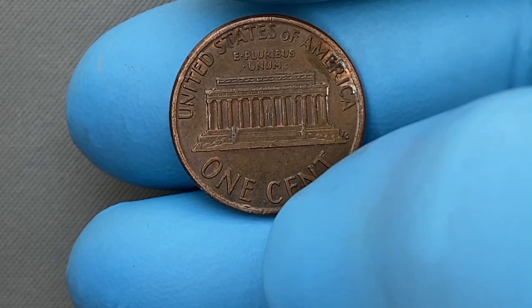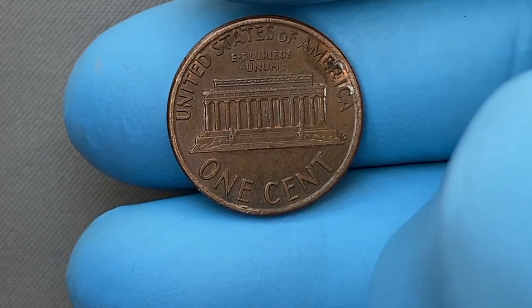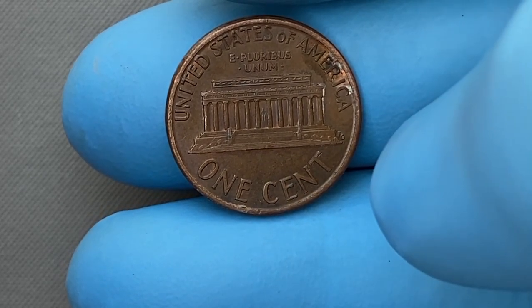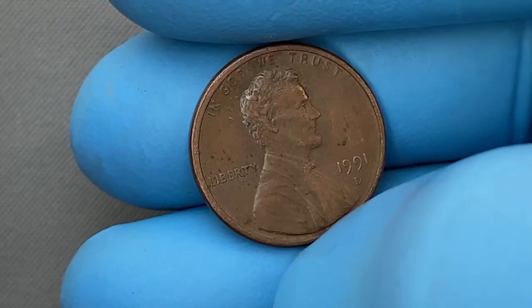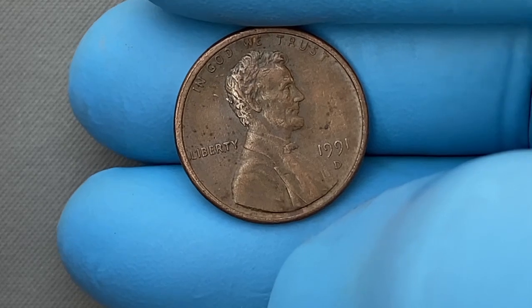Lastly, don't forget to check the overall wear on the coin. If your penny looks brand new, or at least close to it, then it's definitely worth getting a professional opinion. Coins in mint condition can go for much more, especially those with minting errors.